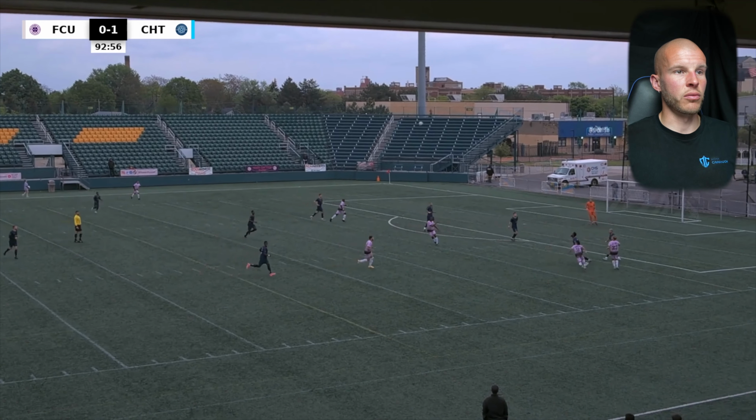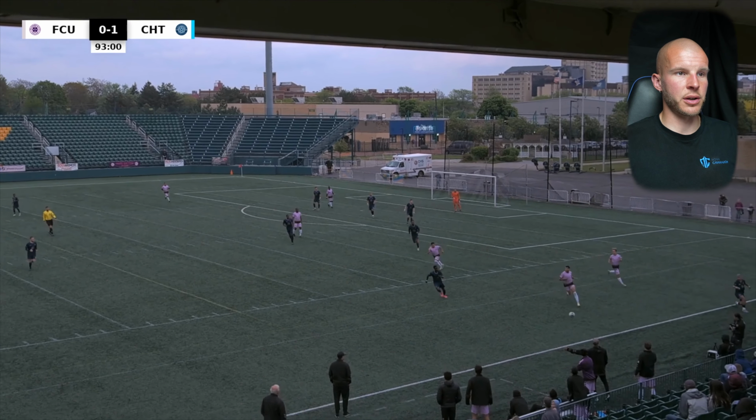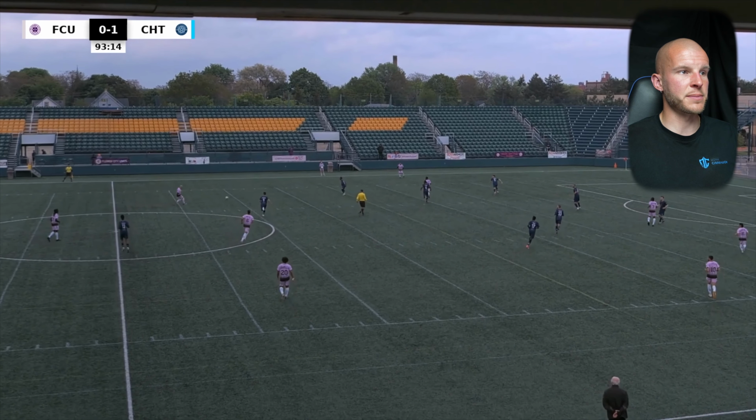Crossfield ball, diagonal, right into the good spot. I think that's a good spot to be in. That's a good place where we can win the ball back. Ball comes over to me from the center back. This is the last play of the game.